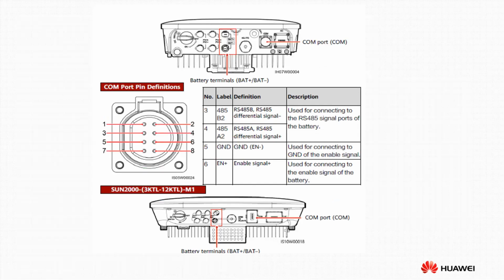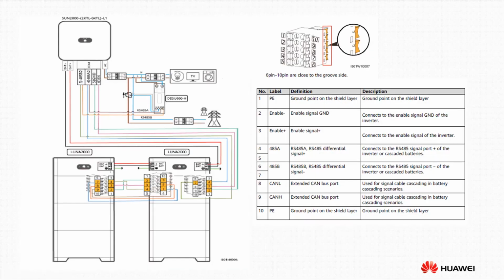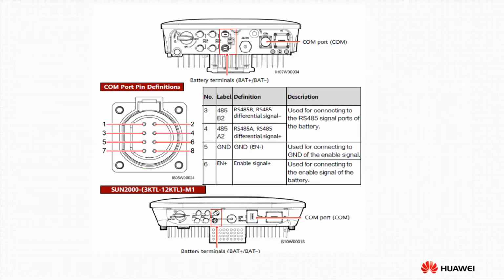So this is the pin layout for the battery and the inverter. So your RS-485 A and B 2-wire system, you wire them on points 3 and 4. So from our connector, RS-485 positive is 4 and 5 on the battery, and then negative is 6 and 7. So you can use either of those, and then you'd wire them to points 3 and 4, which is B and A respectively on the inverter block connector. And then 5 is ground.